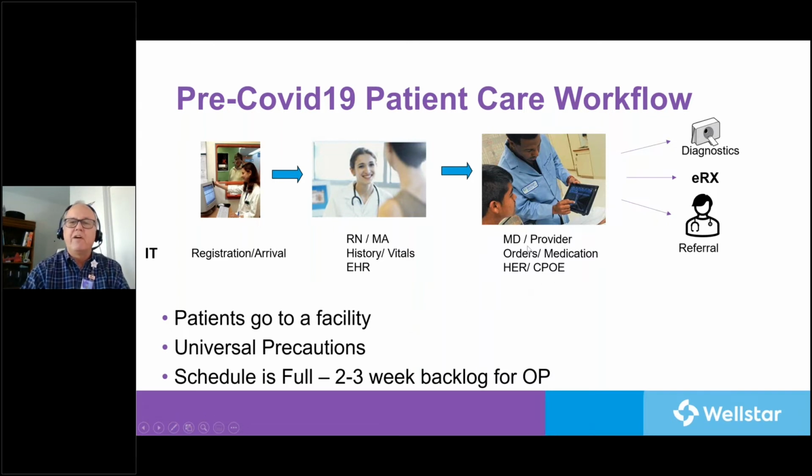So the provider would come in and they would use all of the history that you've given them, what the nurse found out, and then would look at you, maybe do some examinations depending on what they thought you needed. And then they would order diagnostic tests, laboratory or radiology. If they thought you needed medications right then, they would e-prescribe those electronically. And then they might refer you to a specialist, especially if it's a follow-up appointment and you came back for something else.